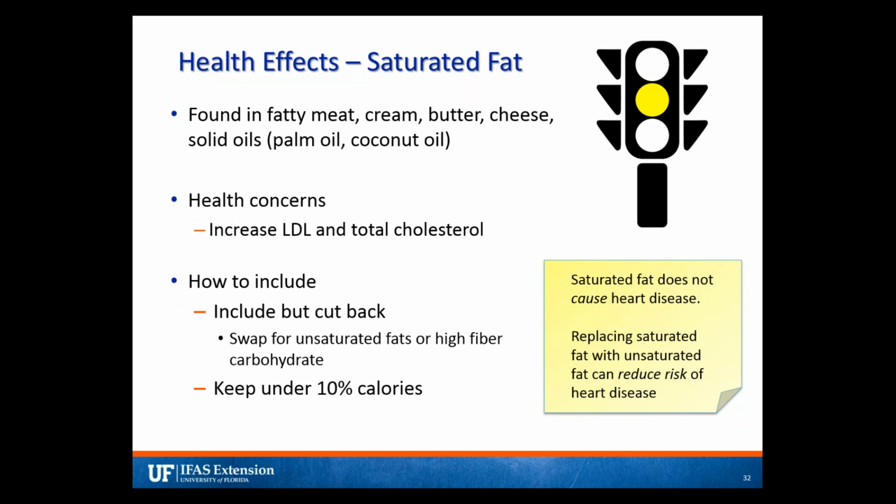Saturated fat. This is one that I'm giving the yellow light. It's found in fatty meats, cream, butter, cheese, as well as some solid oils like palm oil and coconut oil. With saturated fats, it can increase your bad cholesterol and your total cholesterol, but on its own, it does not cause heart disease. However, what we do know is that it can be consumed within a healthy, balanced diet, but we want to just cut back. Replacing saturated fat with unsaturated fat can reduce the risk of heart disease. So it's okay to have saturated fat in the diet. We just want to limit it and choose more unsaturated fats.